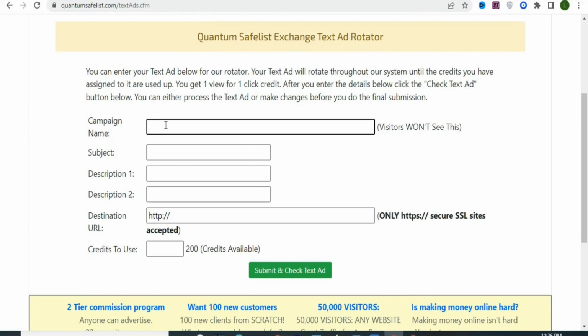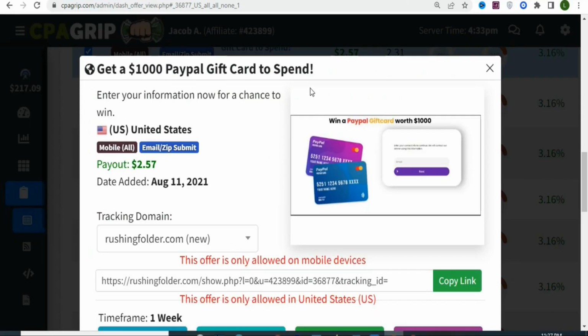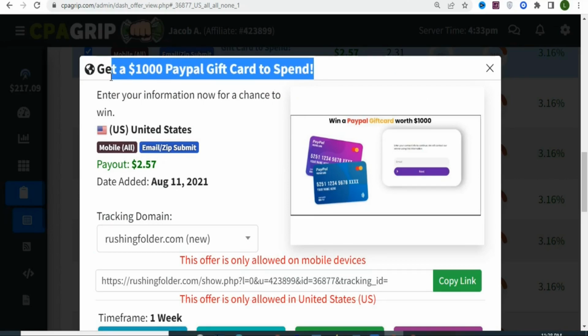Here we are going to enter the title of our campaign. Let's just type PayPal money. This is where we are going to enter the title of our product. So when you go back to CPA Grip, you can get the title of our product and then enter it here. This is the title of the product, so we are going to highlight and copy it as our subject line.